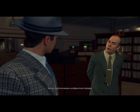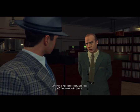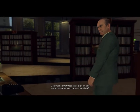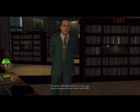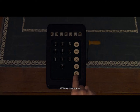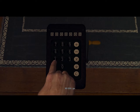Unfortunately, that is just the beginning. We have at least 1 million lot numbers in the Los Angeles area. Registrations are in alphabetical order. You need to convert your lot number to a letter. How do I do that? Over here, use this adding machine. There are 90,000 entries to a book, so divide your lot number by 90,000. 988. Divided by 90,000, yes.